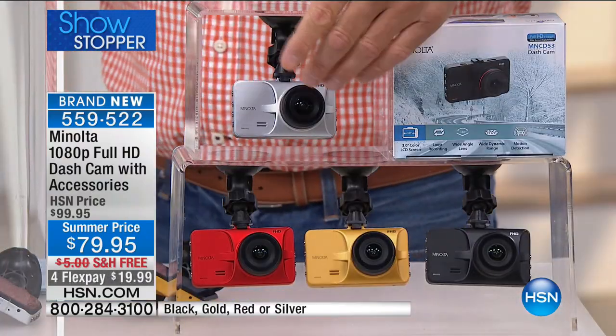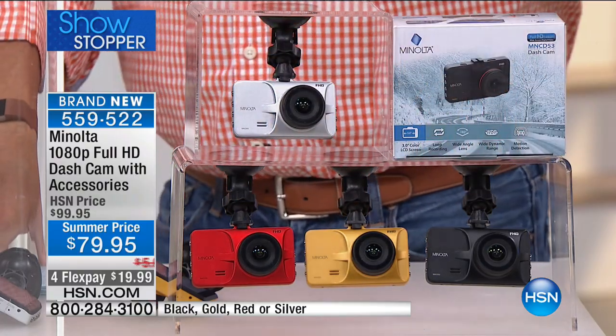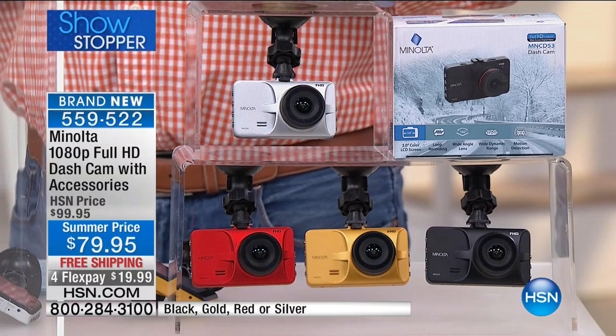Really quickly, though, before we move on, I just want to say one quick thing. Let's go through colors. It comes in silver, red, gold, and black. You get the little suction cup, the mounting hardware, everything that you need. Red is the most limited.